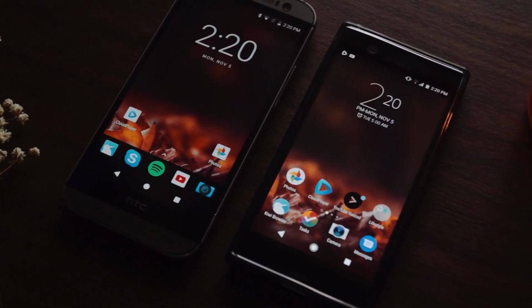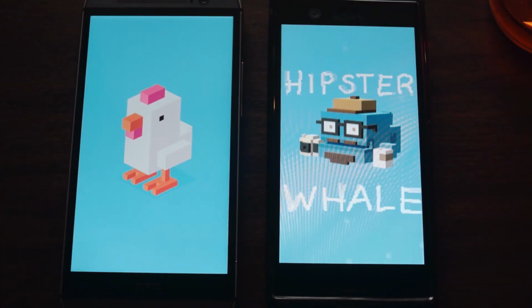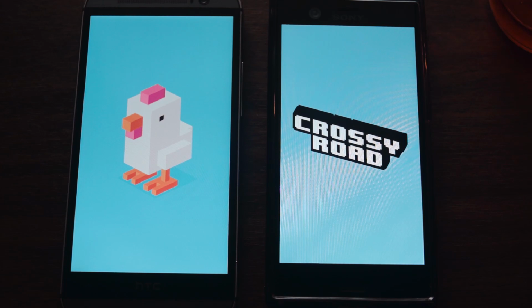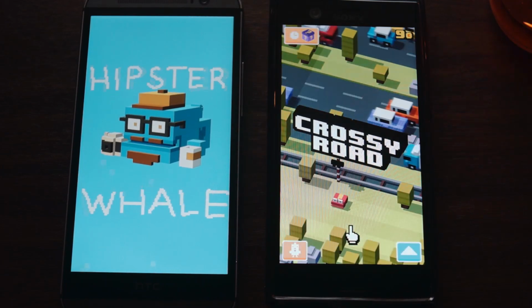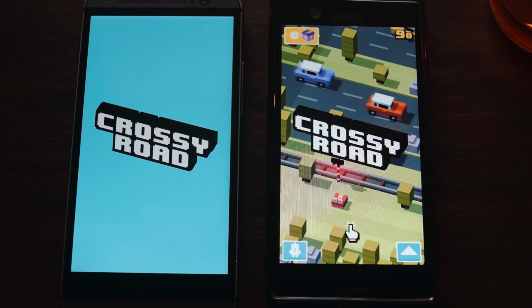Is the One M8 going to slay the best of modern flagship phones? Well, no, as seen in this test here against my Xperia, but that's not the point. You can get one of these phones for about $60, and compared to a modern budget phone, it's a pretty compelling option.